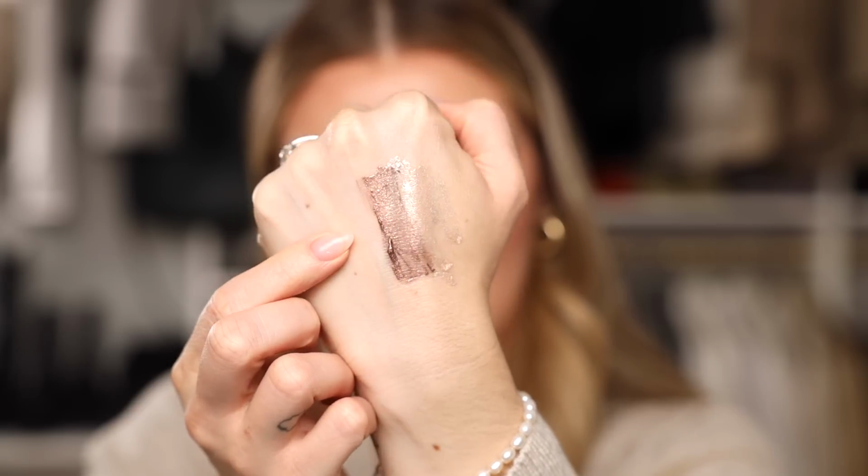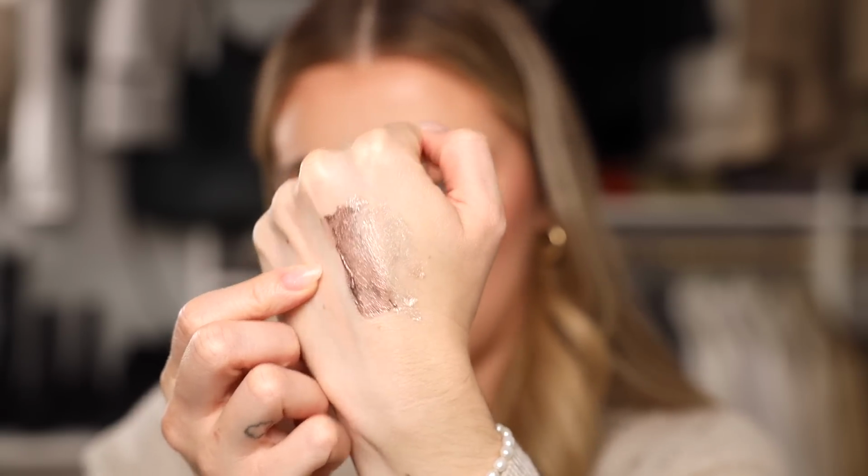So here's the glitters from Volcanic and Champagne side by side. I'm literally just going to mix the two together with my finger. And just lightly pat that right on top. Oh yeah, that's pretty. I like this very much.